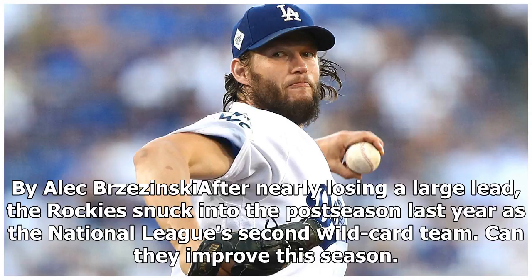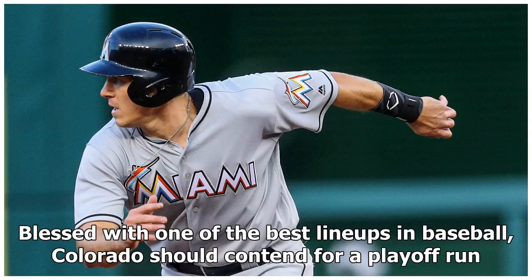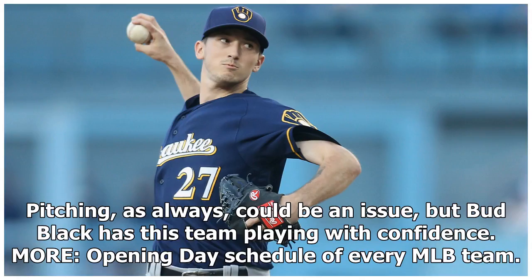By Alec Brzezinski. After nearly losing a large lead, the Rockies snuck into the postseason last year as the National League's second wildcard team. Can they improve this season? Blessed with one of the best lineups in baseball, Colorado should contend for a playoff run. Pitching, as always, could be an issue, but Bud Black has this team playing with confidence.